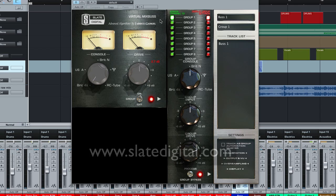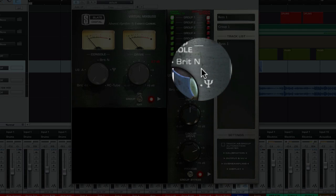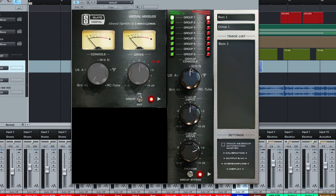This is their virtual mix bus. Basically, this plugin emulates 5 different high-profile vintage consoles that have had thousands and thousands of professional records made on them over the years. They have an SSL, the Brit 4K is an SSL. The USA console is an API. The Brit N is actually a Neve console. This little funny symbol here is a Trident console. And then the old RC tube. And this kind of gives it that more warm, vintagey sound, kind of like a tape saturation does, which I use as well, which I'll show you in a second.